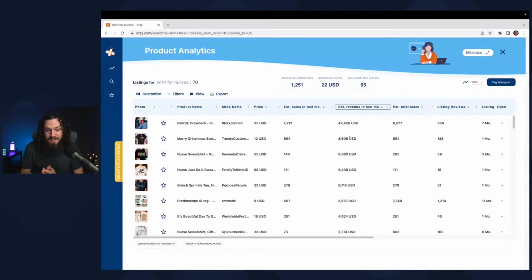So here's an insane example, and I'm glad I did this because this is a really cool example. Here's a nurse sweatshirt. I don't know if it's a couple shirt or not. We'll look into it in a second, but you can see the price for this shirt. Estimated sales in the last month is 1,212. So this is proven data that this listing is performing well and that it is selling. Estimated revenue in the last month is $42,000. This isn't the take-home money. This is the revenue. So the profit is anywhere between, I'd guess, 10 and 20% of that.